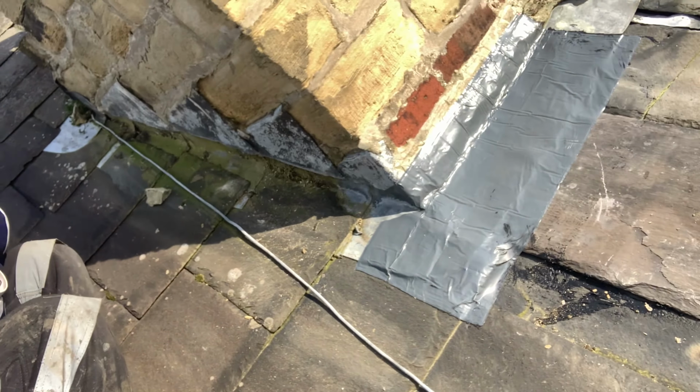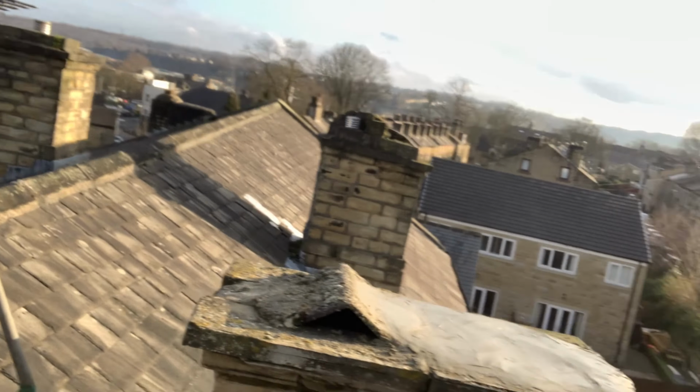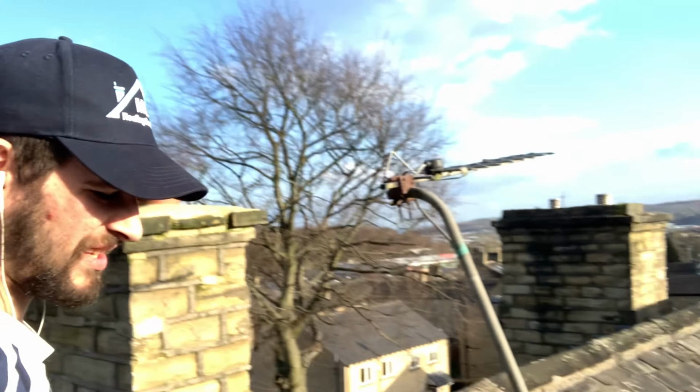So guys, as you can see, look. Look at that. Nice flush. Pointing at both sides. We got it all capped at the top. And yeah, we're gonna jump down now. All my lead sealed up at the bottom here.